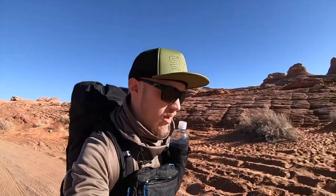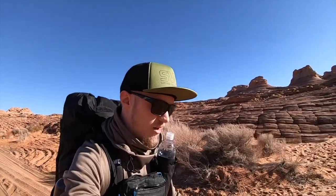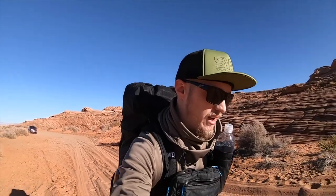Got the packs loaded up, and we're gonna make a nice overnight trip here. We're in the Glen Canyon National Recreation Area, just by Page, Arizona. And we're gonna be making an awesome little overnight trip down to the Colorado River. We have actually done this hike before. We went out and scouted it, and it's got a legit campsite down here.